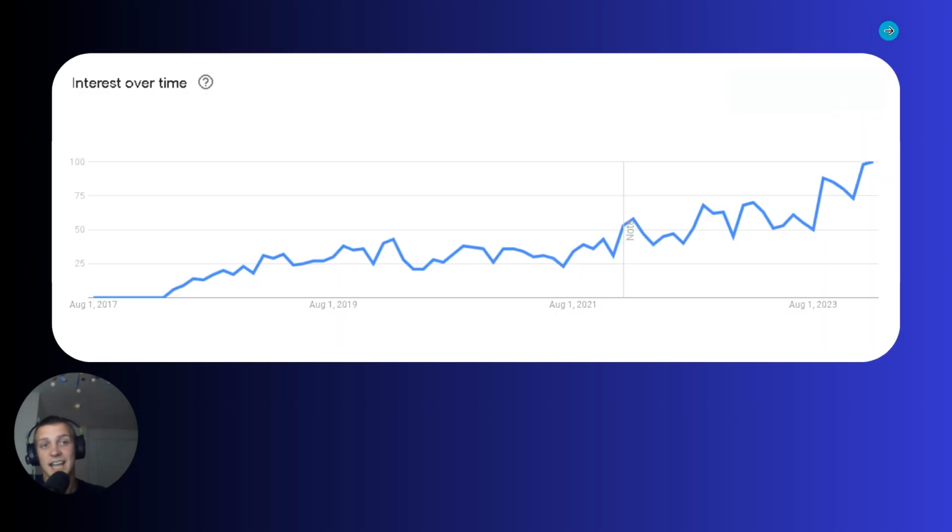And it's actually going to get even more competitive as time goes on. This is a graph of interest in degree apprenticeships. You can see that in the last year alone, it has accelerated. So you can expect going into 2025, going into 2026, more and more people are finding out about degree apprenticeships. They're going to get even more competitive.